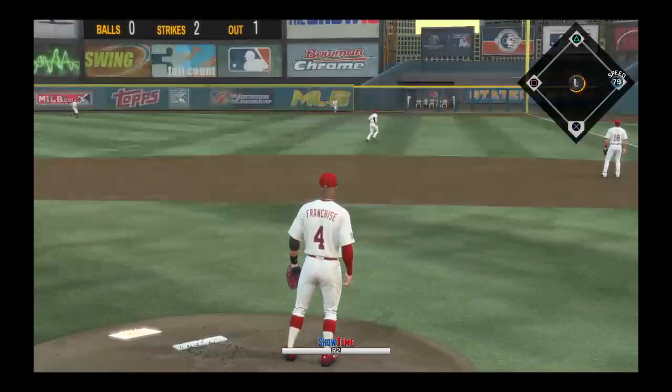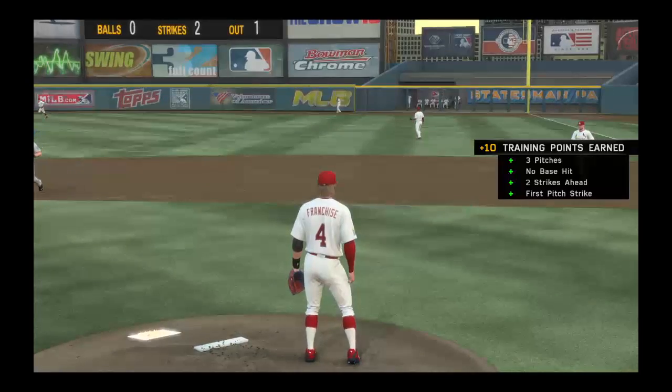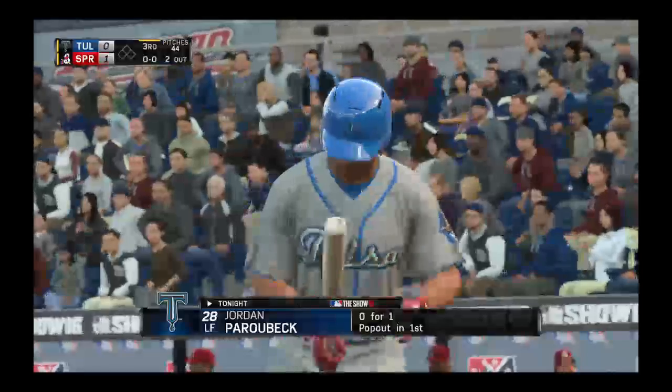Going back is the right fielder. He tracks it down and makes the play to record the 2nd out. Now batting, Number 28 will be the batter. 0 for 1 here in the early going.